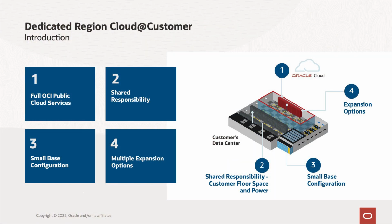The fourth area is around flexible expansion options. Every customer has a unique set of requirements depending on their workload. For example, I have a customer who wanted to run AI ML workloads, and we enable them to expand with GPU footprints. Some other customers may want to run highly intensive database applications, and we have database nodes for those kind of deployments. HPC expansions, or just general expansion for general workloads.